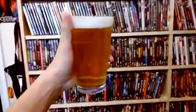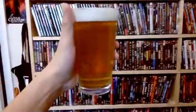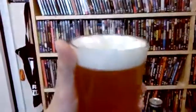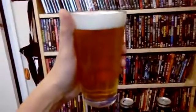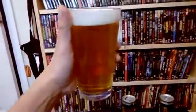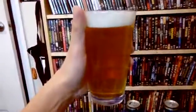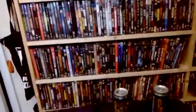What it looks like. Beautiful amber color, pretty dark, and a nice, beautiful head with a lot of webbing because I had a drink earlier. It looks and smells fantastic, just a beautiful golden amber color. Take another drink though.